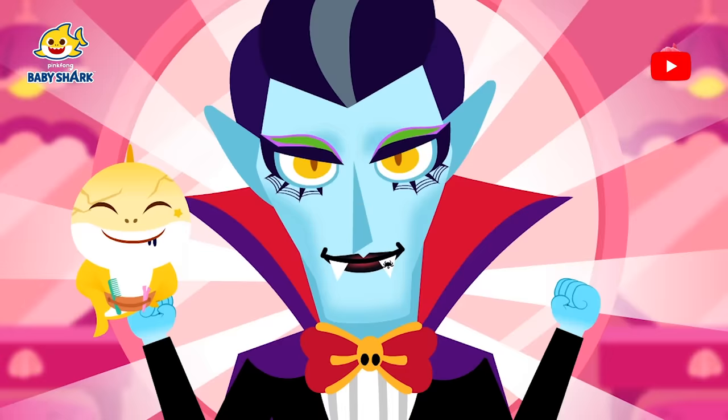Today is spooky Halloween. Baby Shark has found this huge mirror. Let's go and take a look. That's not yellow Baby Shark in the mirror, but a ghost Baby Shark. Ghost Baby Shark has come out of the mirror. Let's run away, Baby Shark!